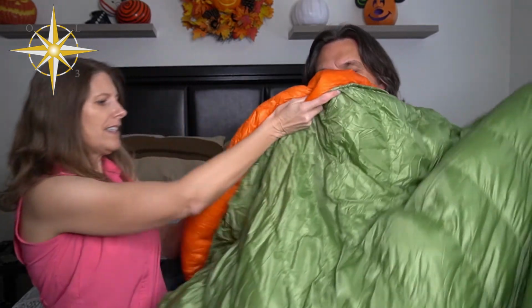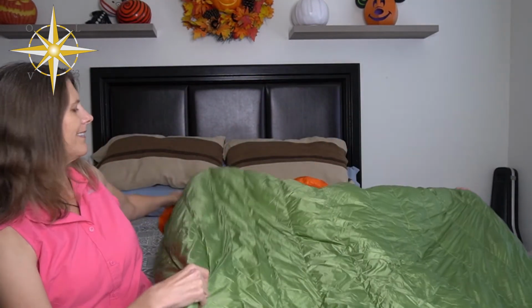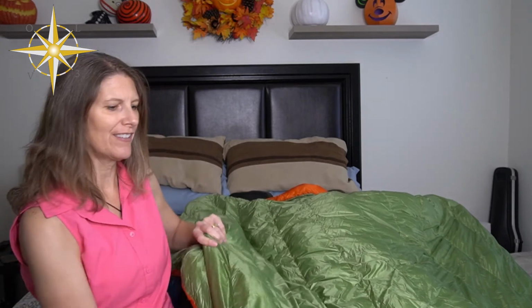And when he gets this attached to the pad itself, he'll be all bundled in like a little bug. Nighty-night, all tucked in, and be very warm. I'm warm now.